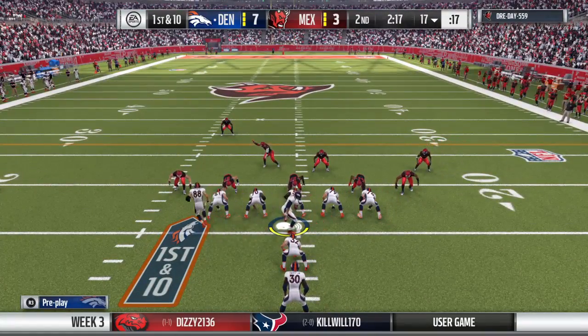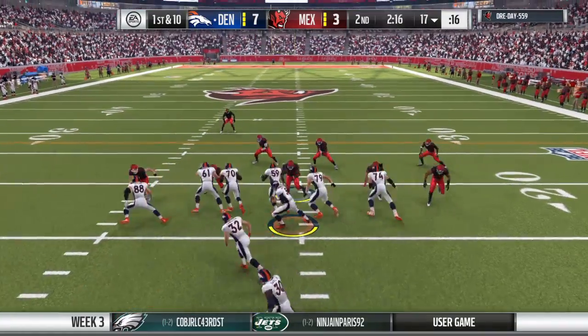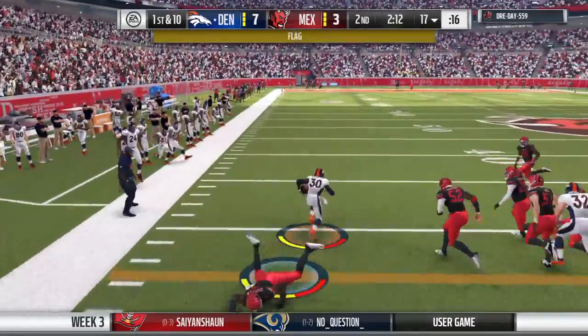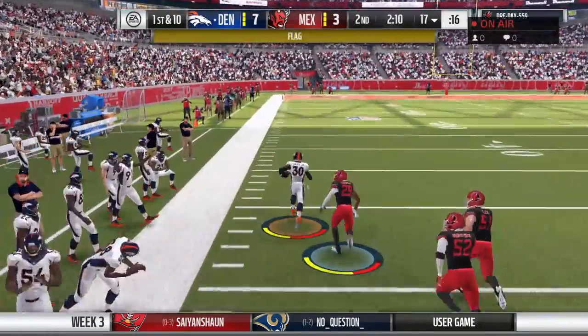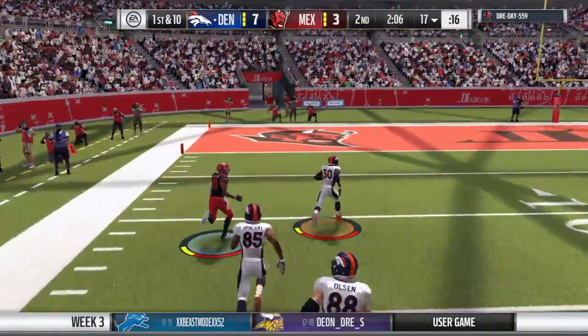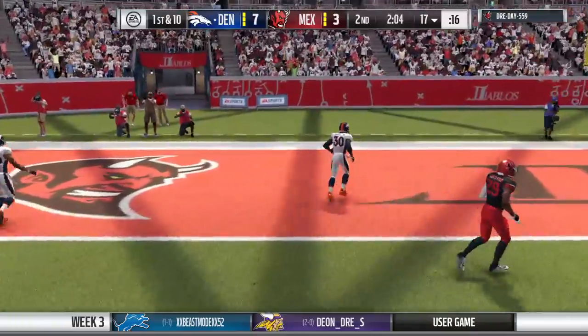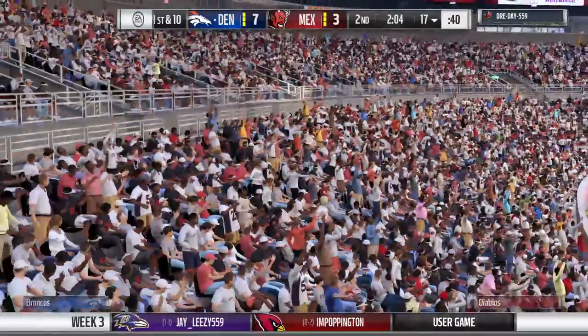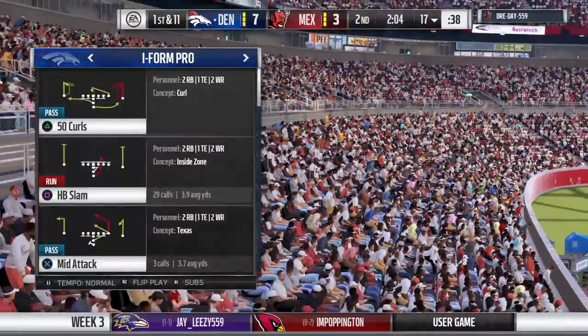Let's see what happens here. And they'll run it here. Oh, he's got a little daylight. Cuts back right. And he'll take this into the end zone. Now, hold on here. We do have a flag down. So let's see what this is about.